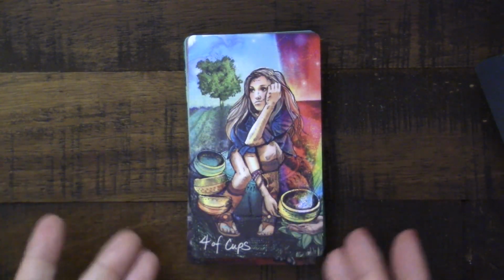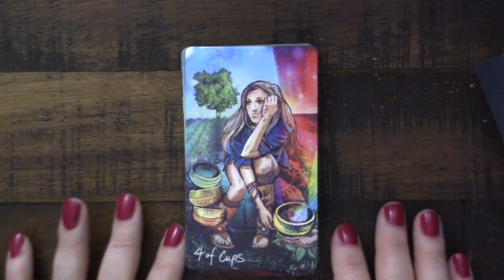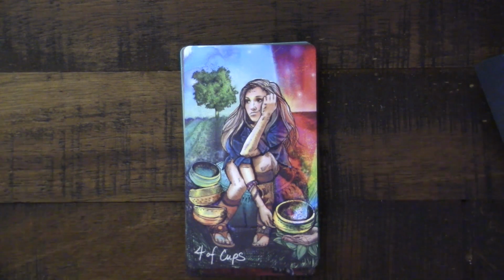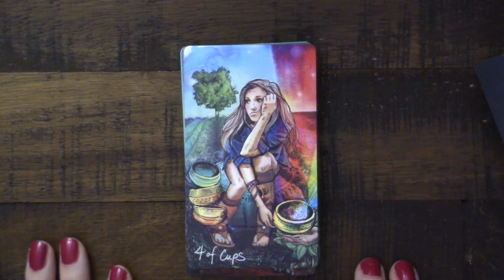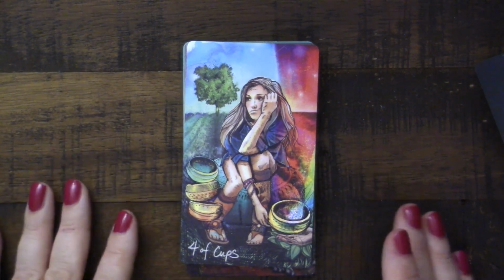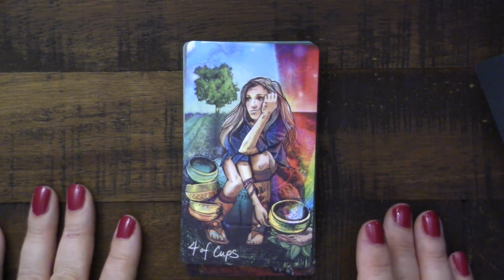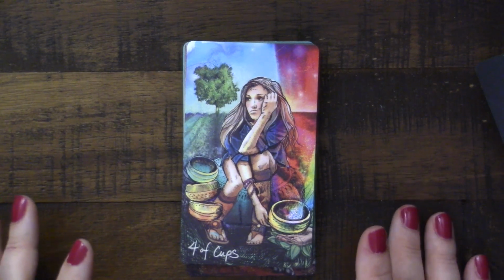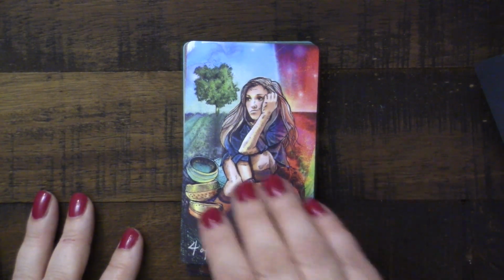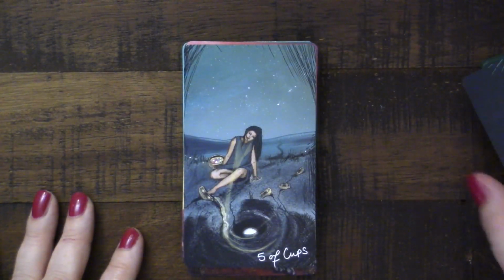You know, this is beautiful. Color is stunning. I'm not a fan of Four of Cups. It's a Rider-Waite-Smith. It's appropriate. So this is nothing against the creation of this, because that is the Four of Cups in the Rider-Waite-Smith system. I read it as stable emotions, that yes, if you leave it too long, it could get stagnant, but it's about stability in the realm of emotions, and she does look quite bored. But, you know, we can't have everything.